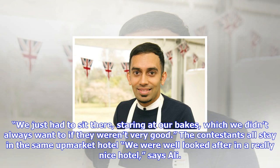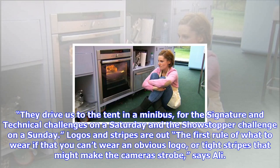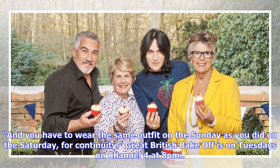We just had to sit there, staring at our bakes, which we didn't always want to if they weren't very good. The contestants all stay in the same upmarket hotel. We were well looked after in a really nice hotel, says Ali. They drive us to the tent in a minibus, for the signature and technical challenges on a Saturday and the showstopper challenge on a Sunday.